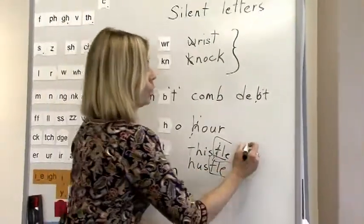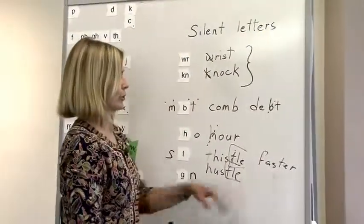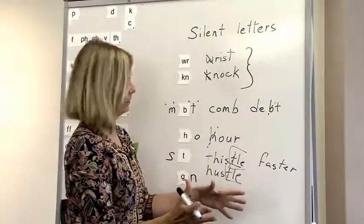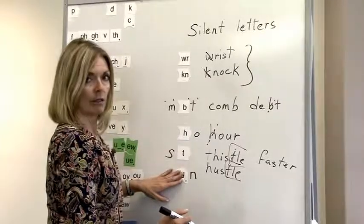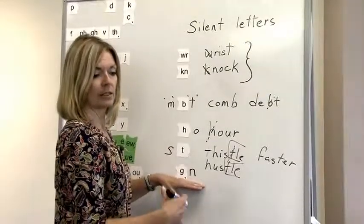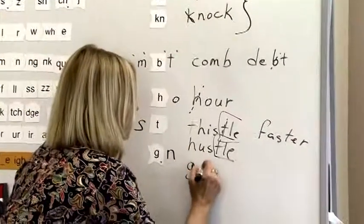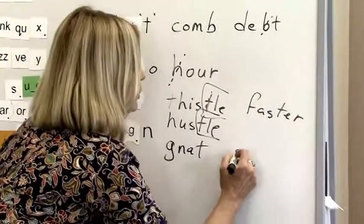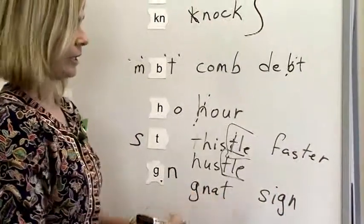It's not the case in all words though. Remember, here's one. He went faster and faster. It's got an S before it, but it's not fast-ter, it's faster. Again, there's always these nasty little exceptions that sneak in on us. G, followed by an N, says N. So that will always be silent. Some examples like gnat, the nasty little gnat. Or, final position, sign. We don't hear the G, just the N.